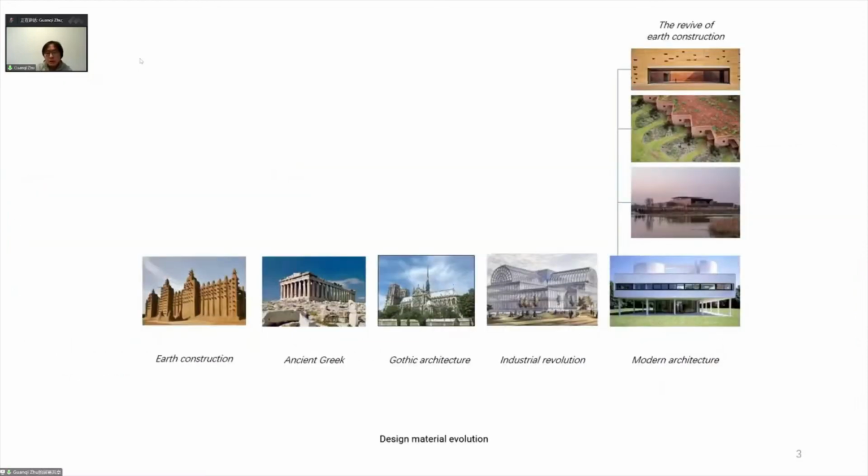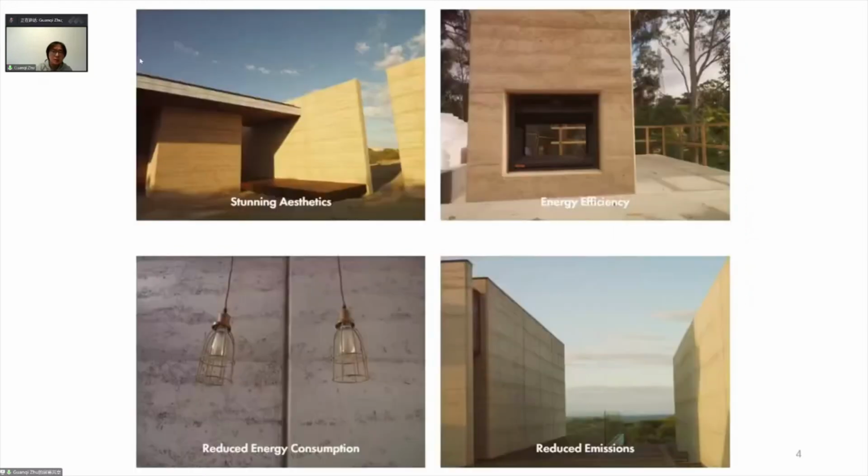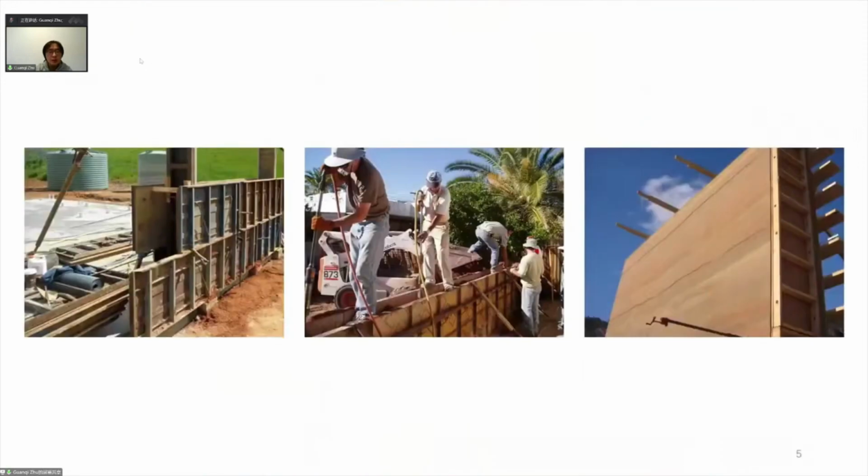Although nowadays concrete seems to be the most popular building material, there are still some architects pursuing those traditional fabrication techniques. It is because it has a lot of good advantages, such as providing a stunning aesthetic facade appearance, and at the same time, it has good structural performance.